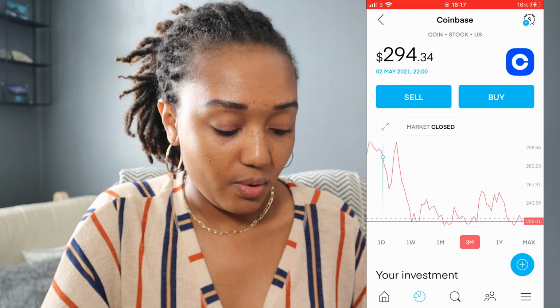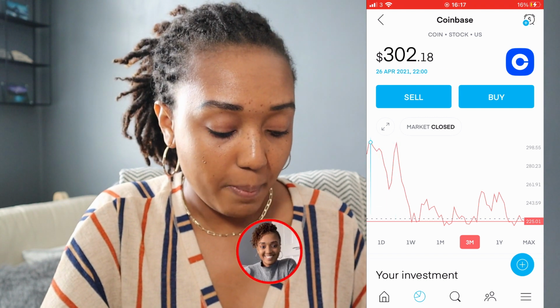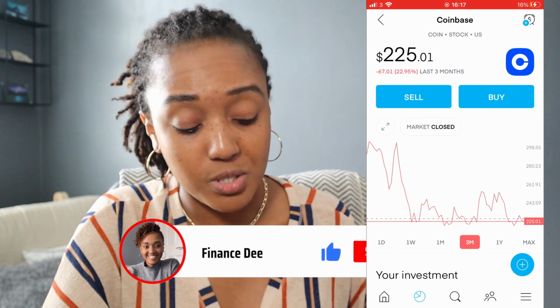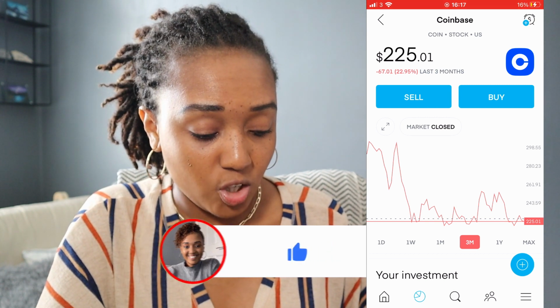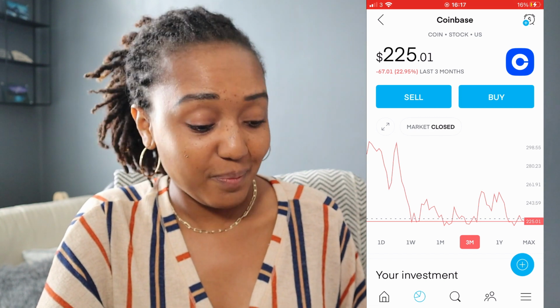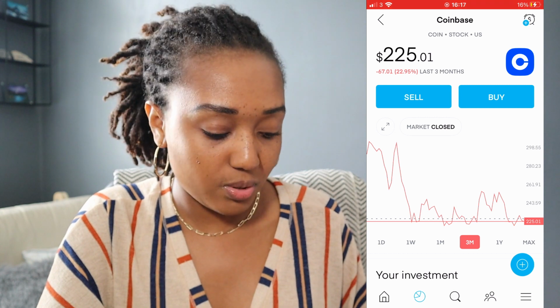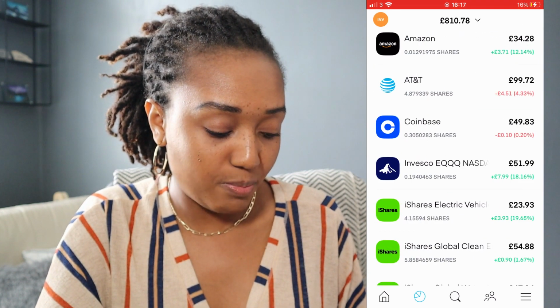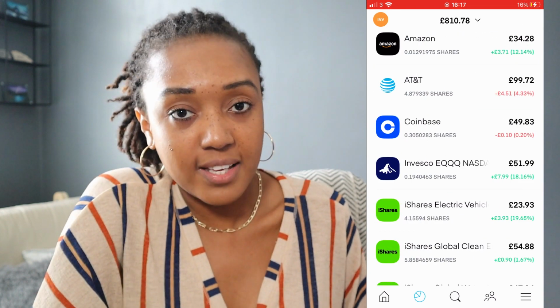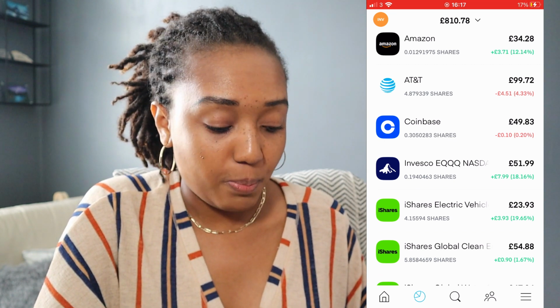We can see, look how high it IPO'd, over $300 back in April, and look how it's dropped now. So, and the dotted line shows where I've bought in. So yeah, this is why personally I don't buy during IPO, and I kind of wait till things calm down. So I'm happy that I've bought some Coinbase now, especially as I'm a user. But I'm not down by much, only 0.2%.